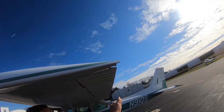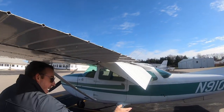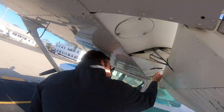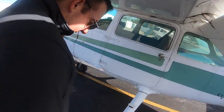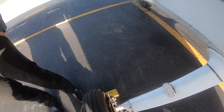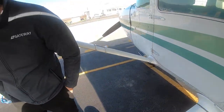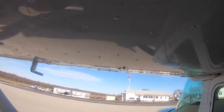Okay. We'll check our aileron. Check your flap. Do a little wiggle. And then that. Wiggle that. Give it a little kick. Nothing leaking. Okay. You want to sump this side? Now it's on the back there, to your right. Okay, that's where that sump is.